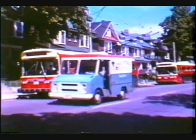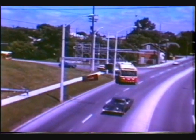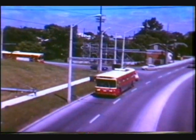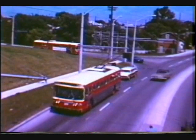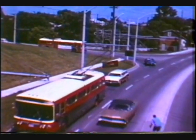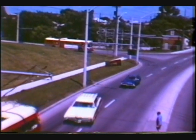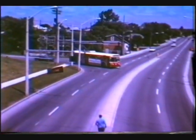2 of the outshopped Flyer electric buses were chartered by local fans for an excursion from Lansdowne Division on a sunny Sunday in 1972. The northern terminus of the Weston Road trolley coach line was altered from Blondin Loop to a cloverleaf at Albion Road, coincident with the widening of the 401 freeway to the south. Special heavy-duty poles were installed to support bracket arms that kept the trolley wire in place.